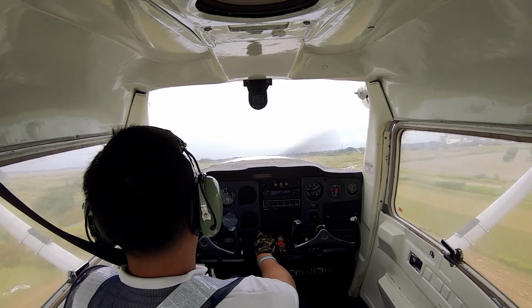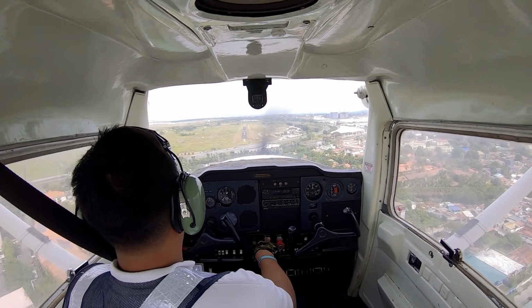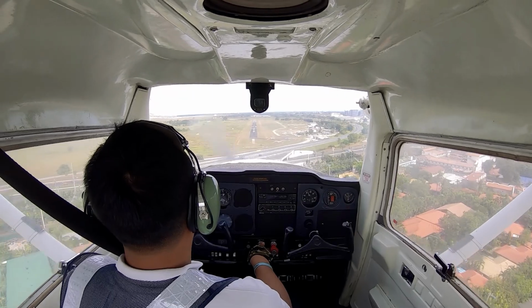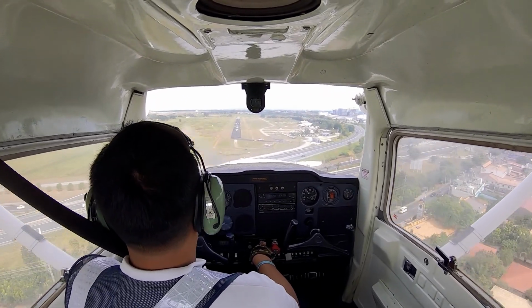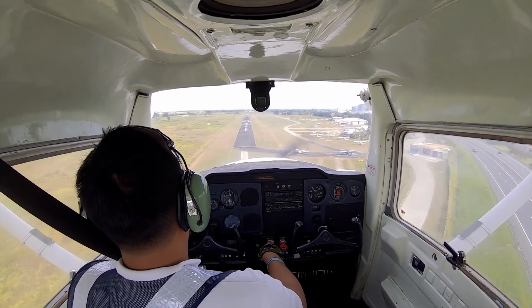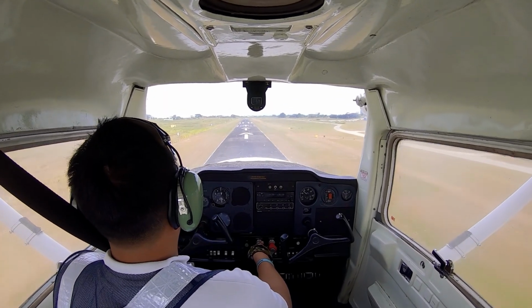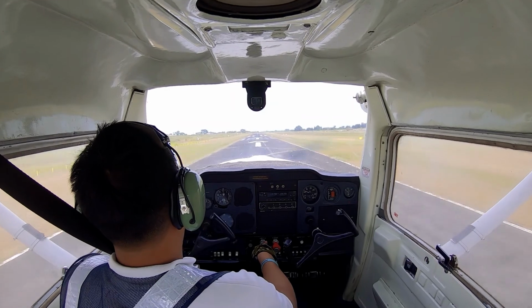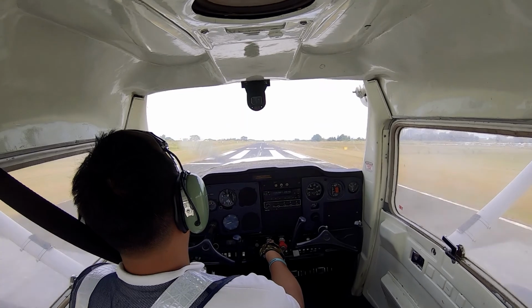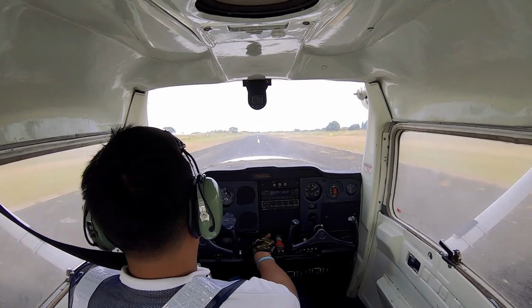Tower, RPC 8832, airborne for touch and go. Yes sir, we are able for short approach, 2570. Make short approach on runway 02, 2570.